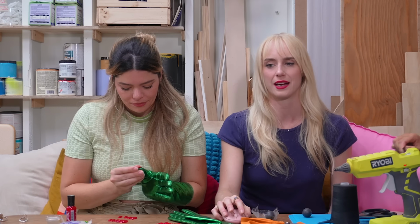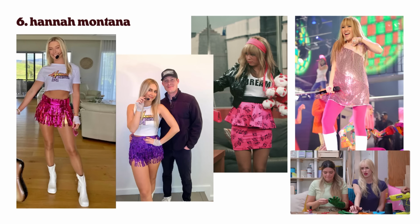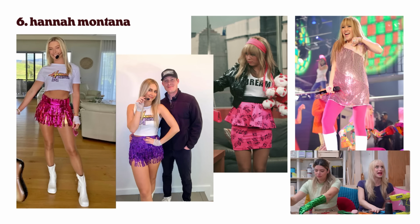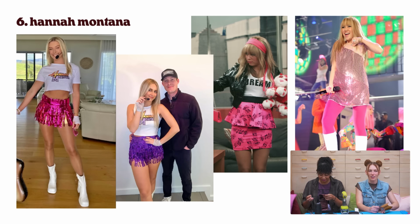So another idea of things you might just have in your closet is a Hannah Montana costume. Yeah, speaking of people that did break the mold. Talk about generational mold breaking. Yeah, I love Miley Cyrus.